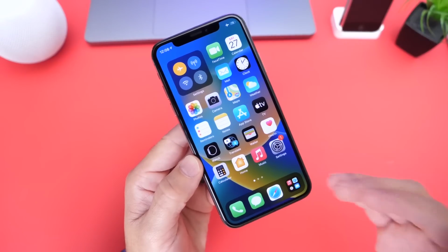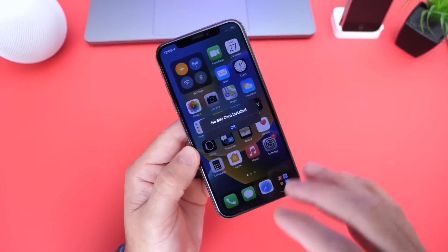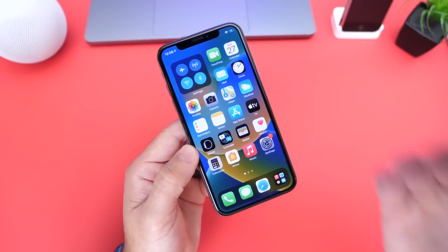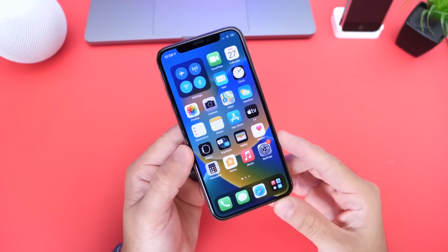Again, interactive plus toggles directly on the home screen, and different size widgets. Again, widgets really remain the same ever since iOS 14, and I think iOS 16.1 and beyond should bring new options and features to the iPhone. I think it is time.